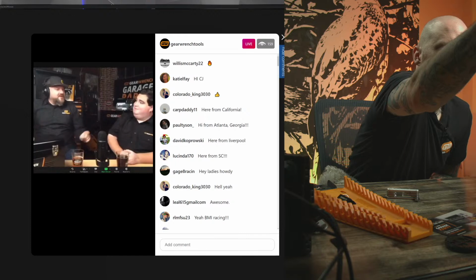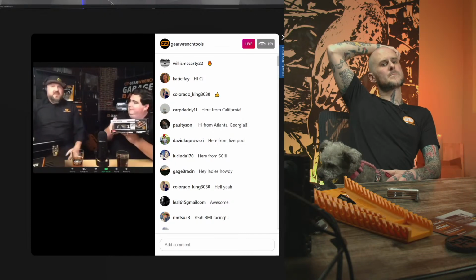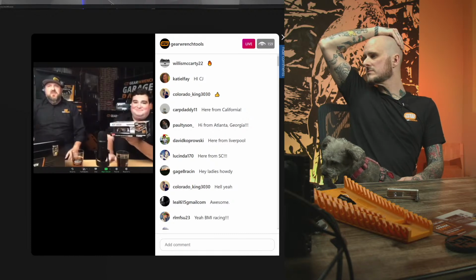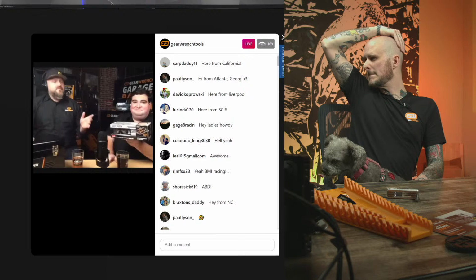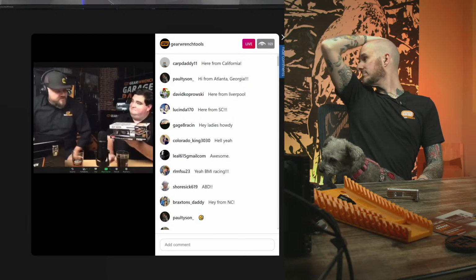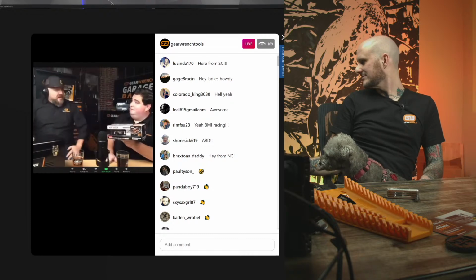Next, I want to talk about this. Can you hold that up for us, Jared? This should be in your box too. This is the GearWrench NASCAR, which is the same car that Kurt Busch drives. It's a pretty cool thing, but you know what would be a whole lot cooler than this car is if Kurt Busch could join us right now.